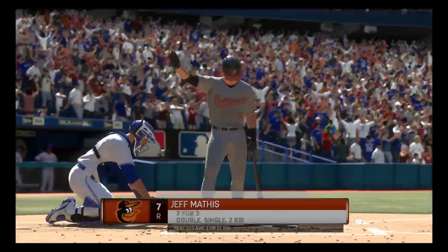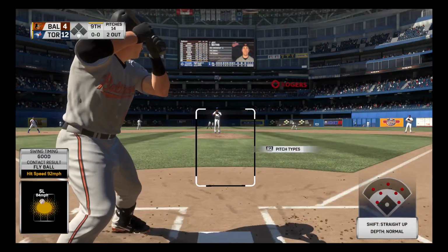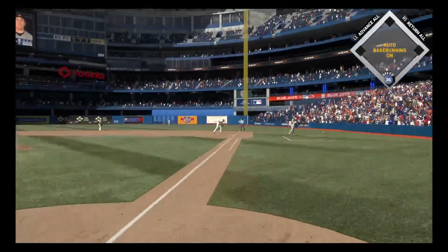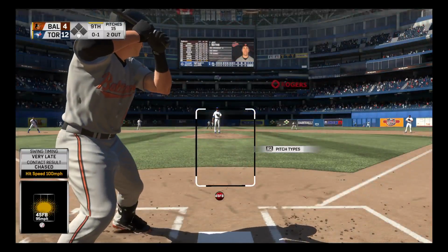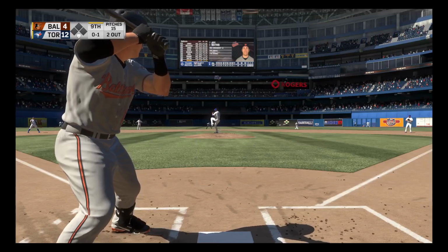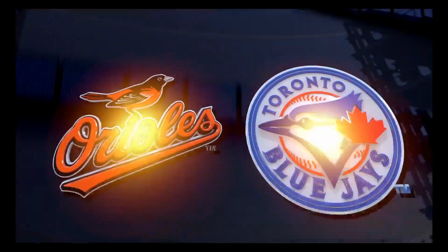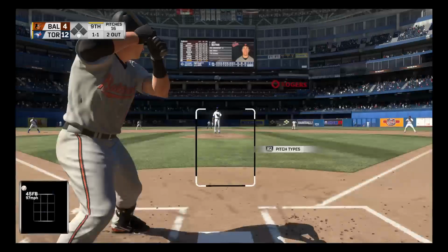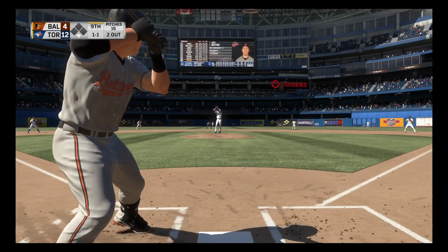Now batting, catcher Jeff Mathis, 2 for 3 with a double on his line so far. Good swing, just got to try and straighten that one out. The windup and the 0-1 fastball, whoa, look out. That just about got him in the coconut. Well, that'll wake everyone up. Anytime you buzz the tower like that, there's reason for people to start getting a little bit edgy.